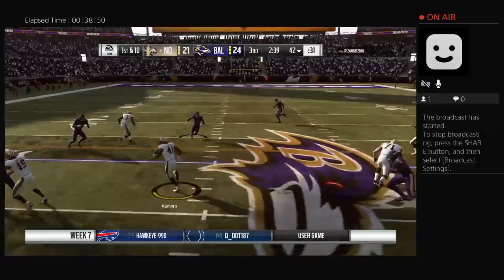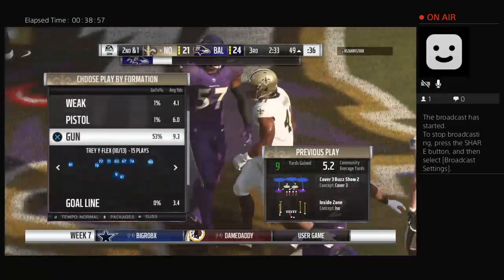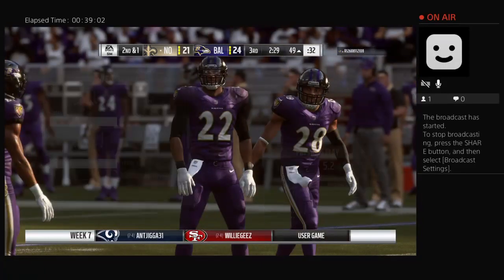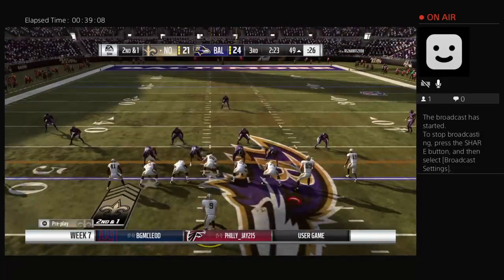They'll run it now out of the gun. And across midfield he goes into Raven territory. 9 yards is the pickup there, and they'll have a 2nd and 1. He hadn't had a ton of success here so far, but you get the feeling that he might be on the verge of popping one. Yeah, even on that one, there was a little bit of a hole, but it closed there quickly at the end.